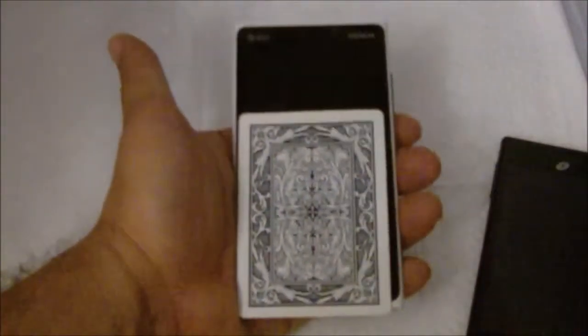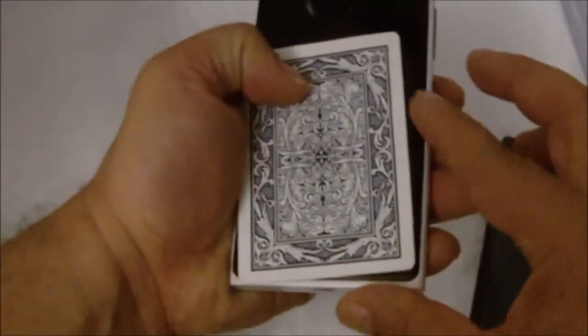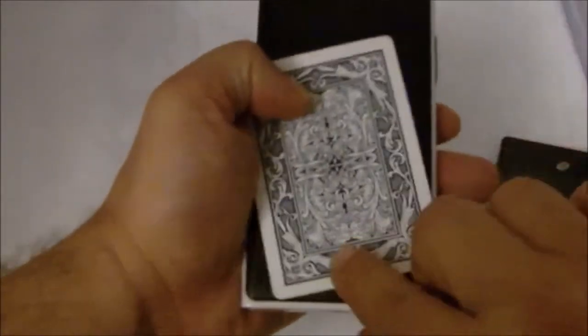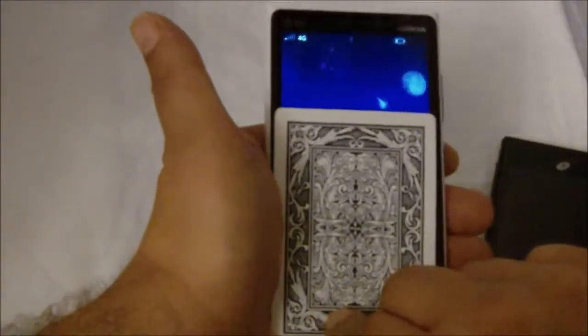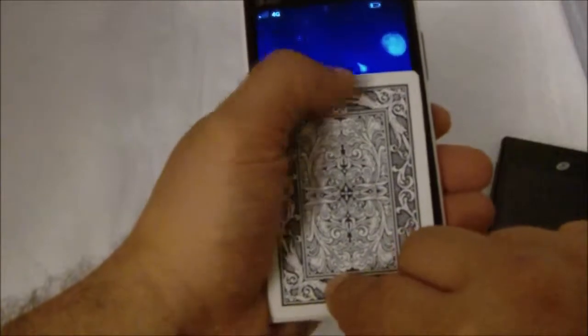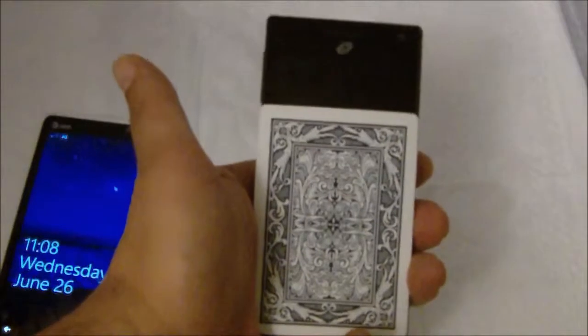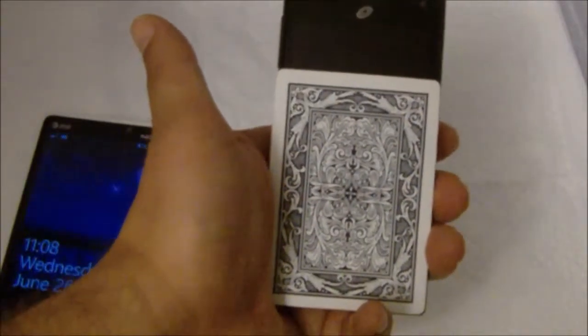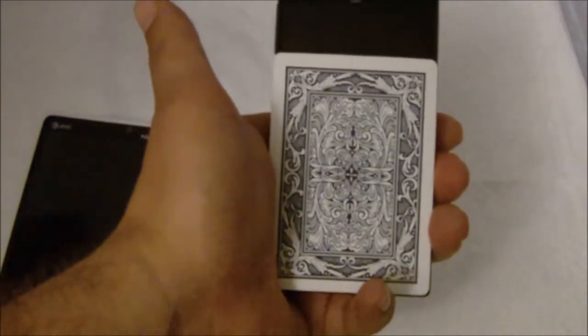on the Nokia that it's a whole lot bigger than a playing card, both in height and in width. Not that much bigger, but fairly wider than a playing card. Whereas on the Huawei, you see that on the width, it's not as wide as the playing card.